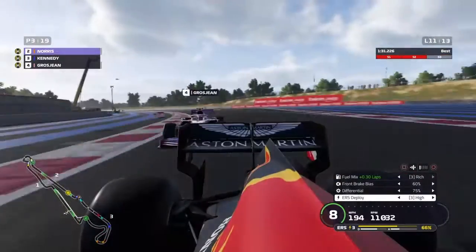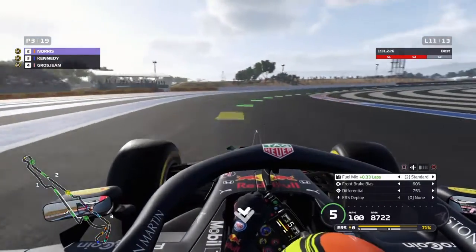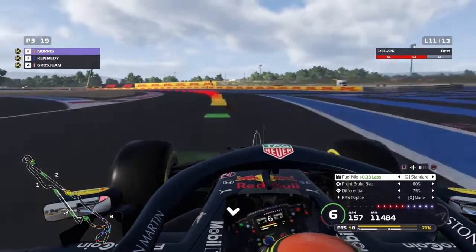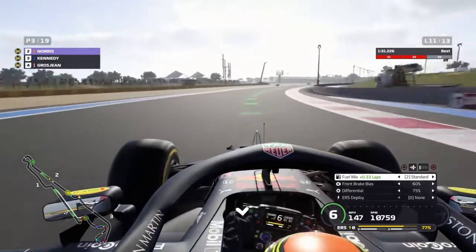Grosjean's not having any of it. He's going to try and fight back. He hasn't really got the momentum here. And we're going to hold on. Wow. I did not expect this when I qualified P18 on Saturday. What a result, guys. Wow, P3. That's great for us.